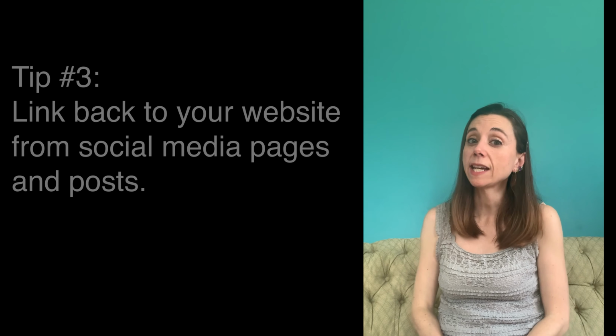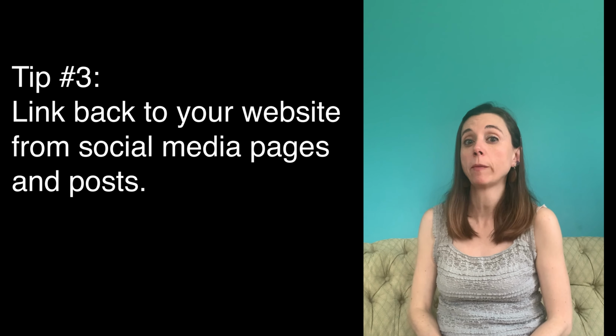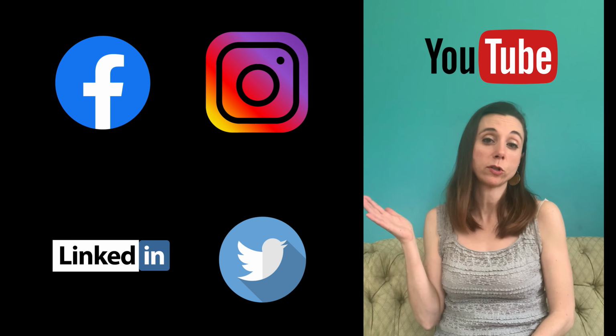Tip number 3, link back to your website from your social media channels. One way that Google and the other search engines determine how important a website is is by looking at backlinks, and that's websites that are linking back to your website. Obviously, the best way to do this is to create content that people naturally want to link to. But another way is to get some links from your social media channels coming into your website. You don't necessarily want to link back to your website with every post. The way the algorithm works on a lot of the platforms, particularly Facebook, is if you're linking away from them, they will show your post to fewer people. But you still want to do it, maybe 30 to 50% of the time would be really helpful.